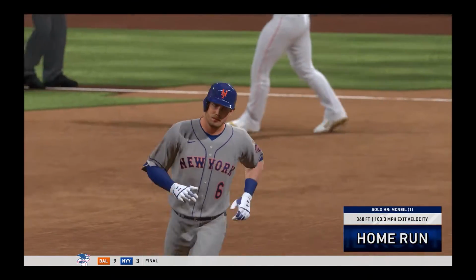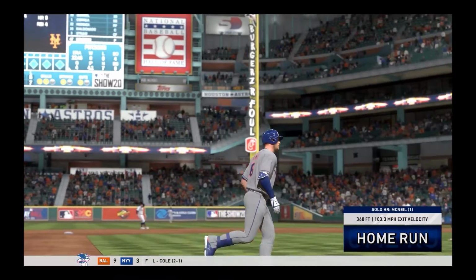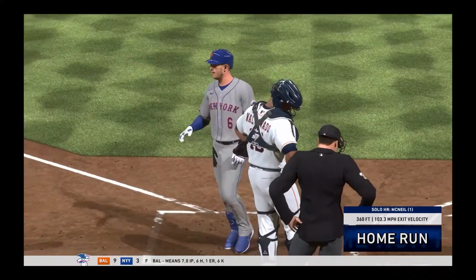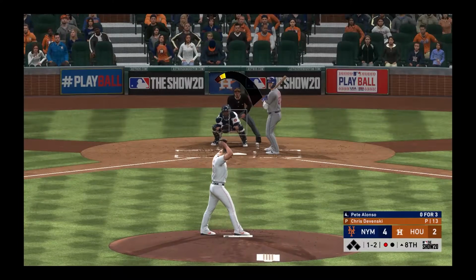Another home run for the New York Mets, another bullet, this time to right center field. And that's going to give Jeff McNeil his first home run of the season and puts the New York Mets up 4-2 here in Houston. This crowd is stunned and not liking what they're seeing as the bullpen comes out and gives up a couple of home run shots. We've seen this before.